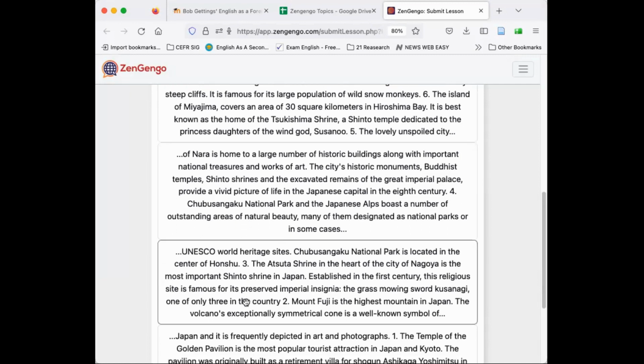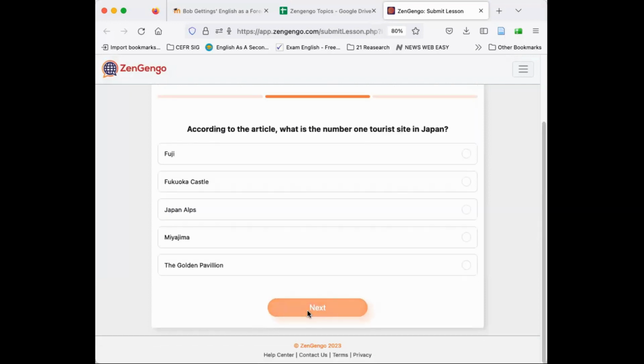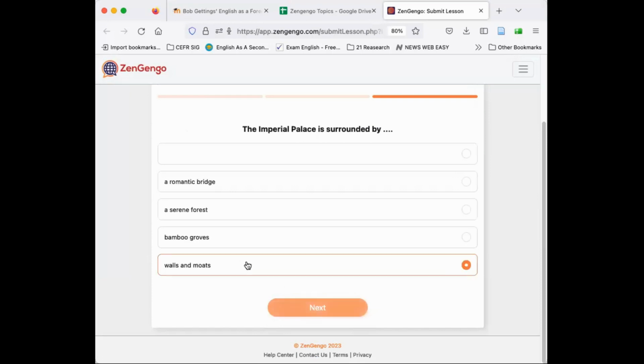Okay, the connection. Okay, Mount Fuji. This is 2, and then 1. Notice we went from 10 to 1 here. You can check. After that, some of them may have questions about the, what's the number one tourist? The Golden Pavilion, Kinkakuji. Imperial Palace is surrounded by walls and moats.